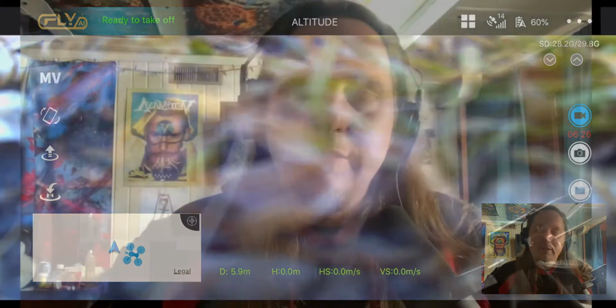So there you have it. I did get the drone back in one piece and nobody was hurt. It was a scary experience. Always make sure to calibrate your GPS. I don't know if there were other factors that came into play, but to me that just makes the most sense that that's what happened. And the wind. I've flown this in windy situations and it did all right, but it just did not do all right today. And I'm going to be more careful next time.